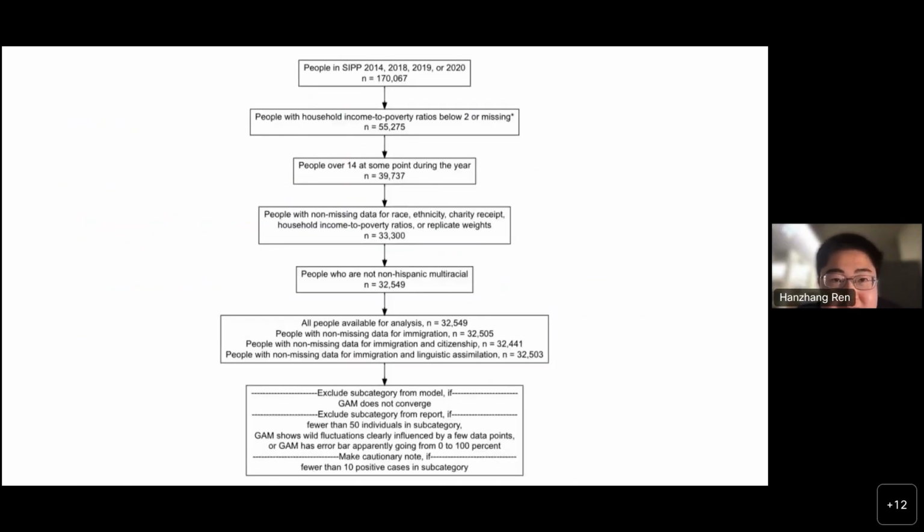So I looked at people who are in the first wave of the 2014, 2018, 19, and 2020 panels of the SIPP. I specifically restricted the data to people with household income to poverty ratios below 2, because we only have charity data for those people. For the same reason, I restricted data to people over 14. In the end, after accounting for missing data, we're left with roughly 33,000 people.